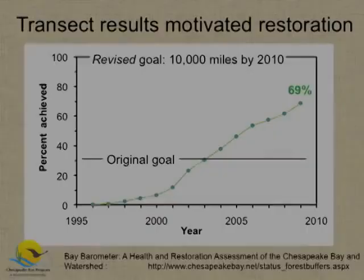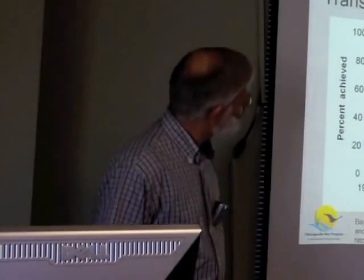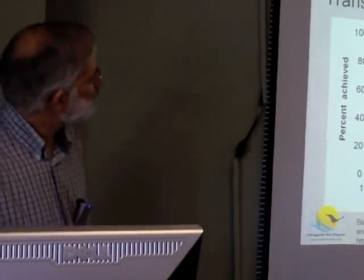This is one of the great success stories in trying to implement management practices. This is showing the percentage of restoration that was achieved starting in 1996 when tracking began. And it's a case where there was an original goal set to reach this level by 2010, and that was actually reached much earlier than projected. So they developed a new goal and worked hard towards reaching that goal. And this is great, but again, we haven't really documented the effects of these buffers at the whole watershed scale.